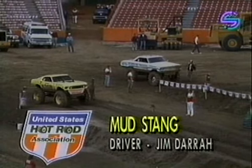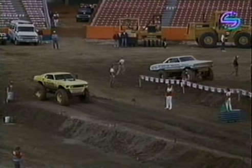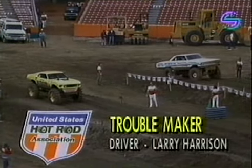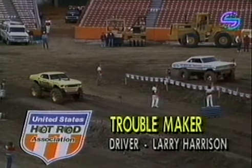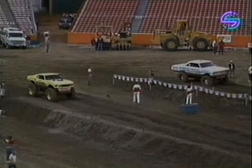The Mustang of Jim Dara in the near lane will take on the incredible 1964 Ford Galaxy of Larry Harrison, the troublemaker in an all-Ford final, to see who will take on Steve Rulke's brute force in the unlimited trophy dash.